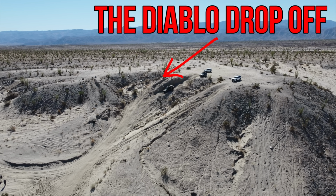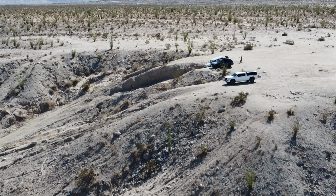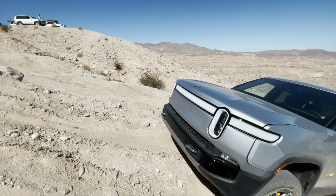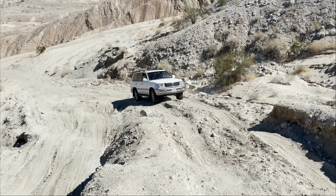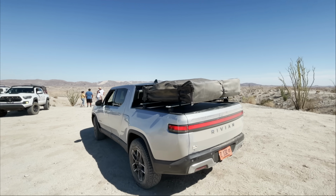This is the Diablo Dropoff. It's meant to be driven down, but in this episode, we're going to see if a Rivian electric truck and a Land Cruiser 100 could drive up. This won't be easy. Let's see how these two vehicles do.